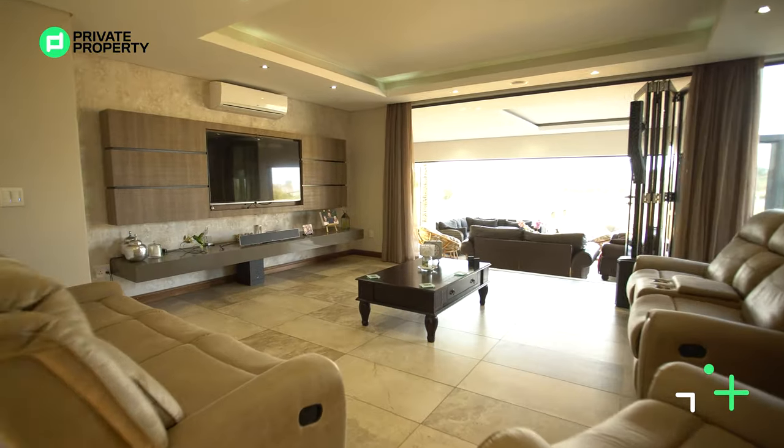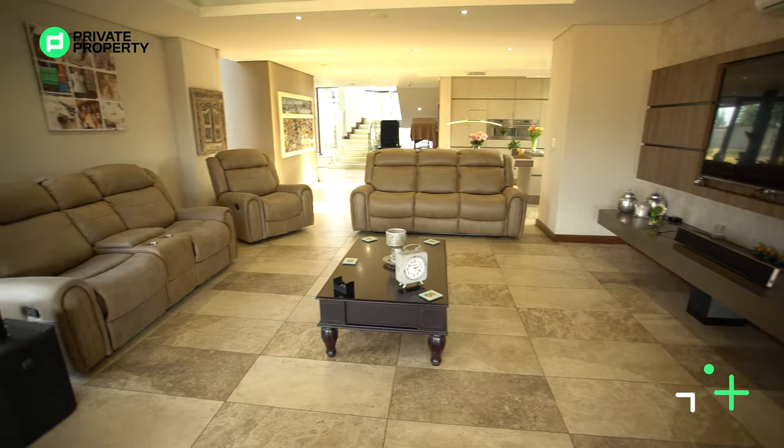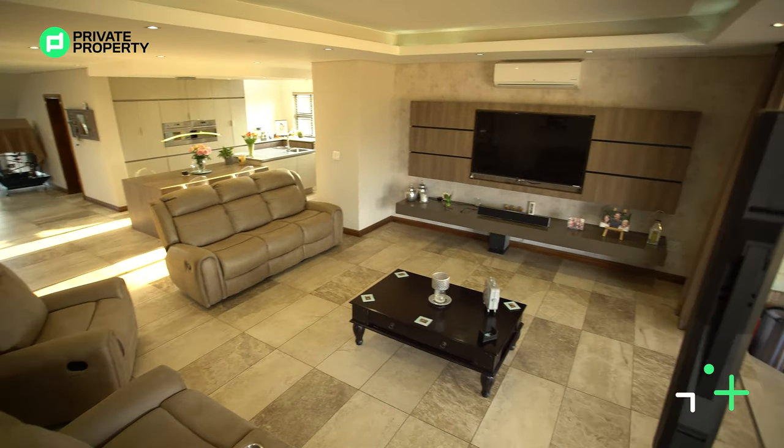Looks really classy, really nice. I love how it's been done. And I really like that corner window over there overlooking not only the pool area, but that really cool indigenous garden.